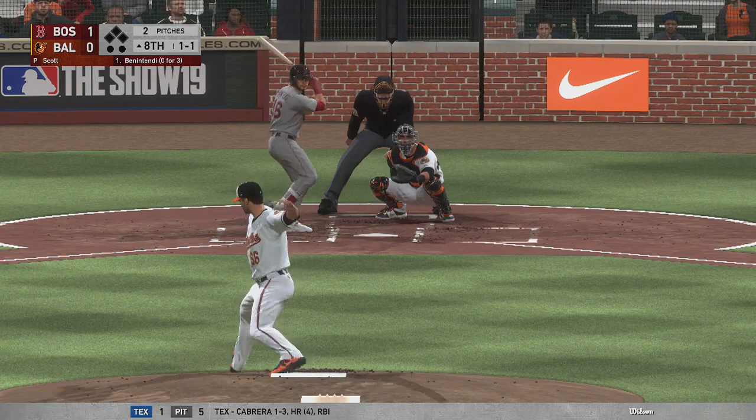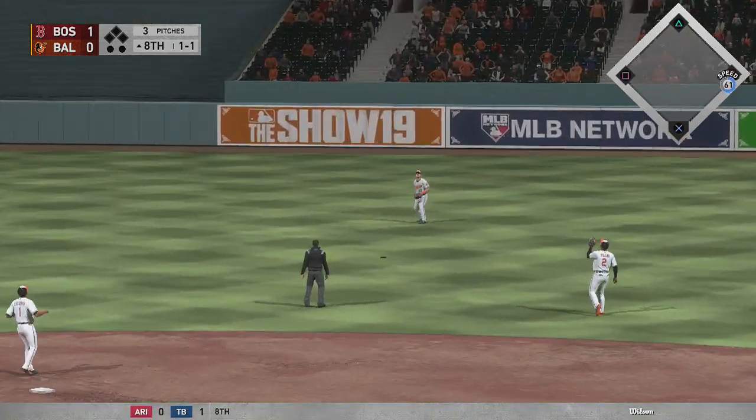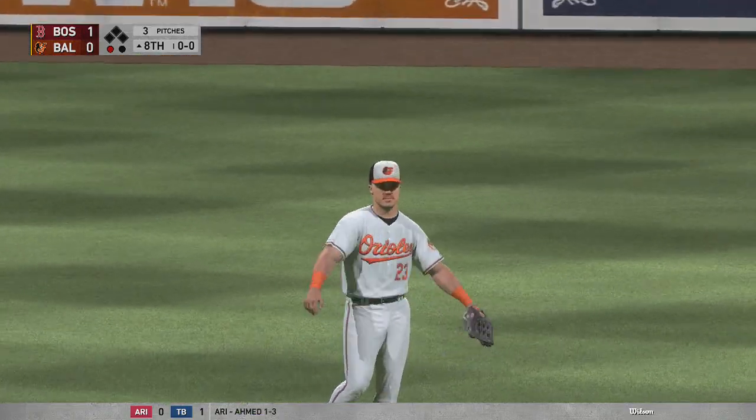He's set. Here comes the 1-1. High in the air out to center field. Duvall patrolling center makes the play. One out.